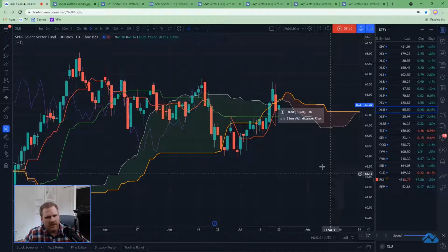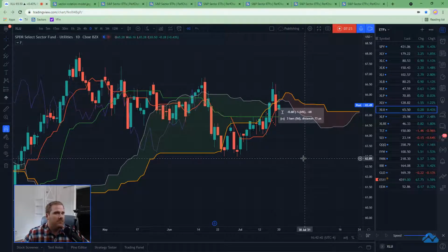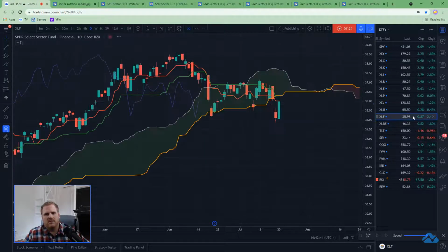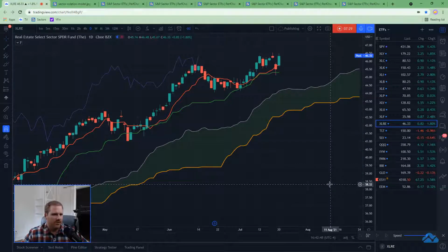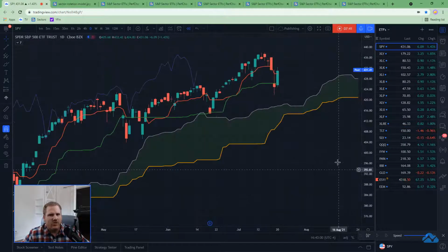Utilities, again, very different looking chart. It was only off 1% from the all-time high to yesterday's low, and it is looking pretty strong. Financials down 5%, and real estate, well, real estate is its own beast. So this move revealed where the money is potentially flowing as we get into this major market top.